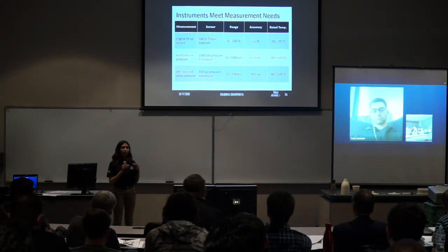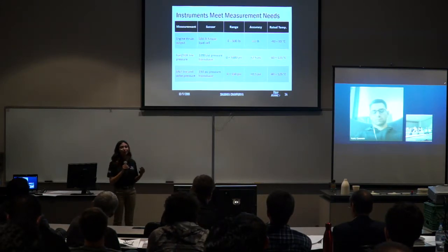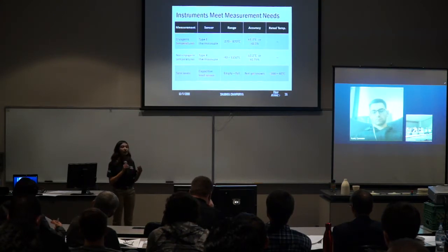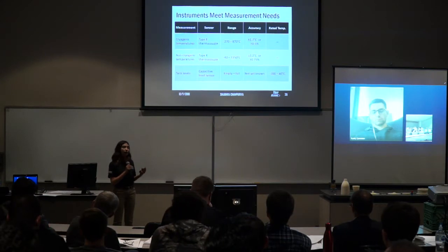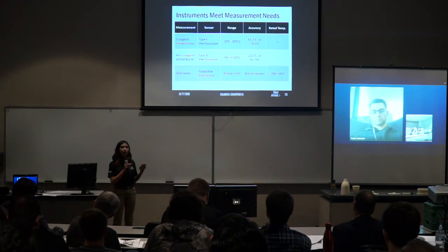We'll be using 1,000 psi pressure transducers for our LOX and fuel line, and 150 psi pressure transducers for our gaseous nitrogen line. We'll be using type E thermocouples for our cryogenic temperatures because they are made for the low temperatures that we are expecting, and type K thermocouples for all our non-cryogenic temperatures because they are more suited for our high operating temperatures that we are expecting.